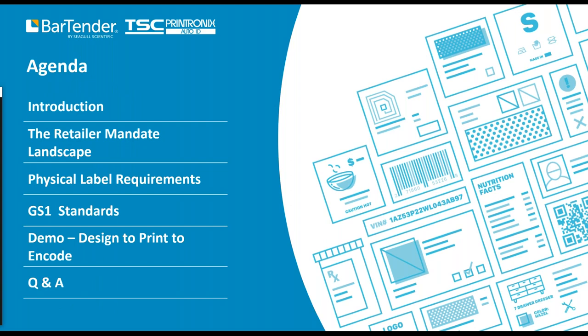So we'll look to spend the next 25 minutes on this agenda. I'll start with a quick introduction, but then I'll quickly turn the presentation over to Chris to give you an overview of the retailer mandate for RFID. While, as most of you have seen, following and adhering to the retailer mandates can be rather complicated and confusing, Chris will be providing a quick primer on what you need to do. He'll walk you through step by step on how you can use BarTender to design the RFID labels and tags and to print them on TSC Printronics RFID printers. We'll then end the presentation with a short Q&A session. Any questions that we don't hit during that session, we'll be sure to reach out to you individually after the webinar and make sure your questions are answered.